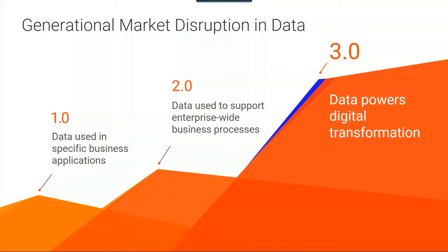What we consider Data 1.0 is from the 60s to the 2000s, in which data was used specifically in business applications, whether it be payroll or airline reservation systems. Informatica created the leading ETL, extract, transform, load tool for customers to get data in and out of applications. Data 2.0 is when data was used to support enterprise-wide business processes, like issue to resolution, quote to cash, supply chain management. Informatica in turn provided additional capabilities, cloud tools for data integration, data security, data archiving, master data management. All these tools helped companies like yourselves to be more effective and efficient.